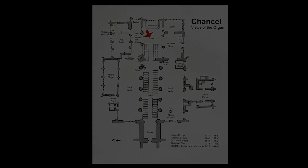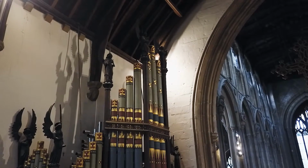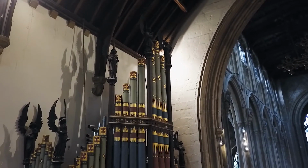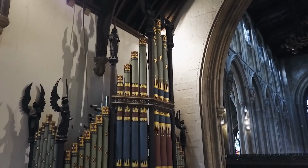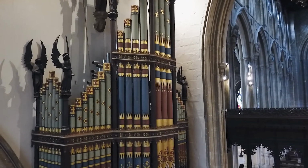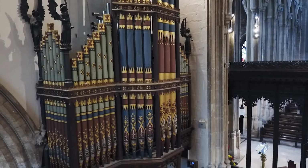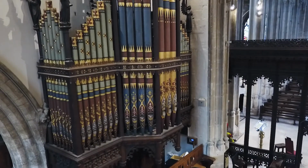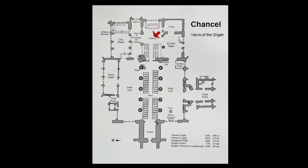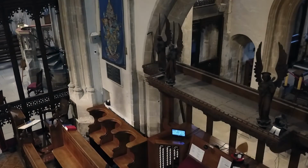We can now see the splendid organ pipes, which were remodelled in 2009. It's a Willis organ, which is built to the same standard as you would find in a cathedral. Here we see the organ itself.